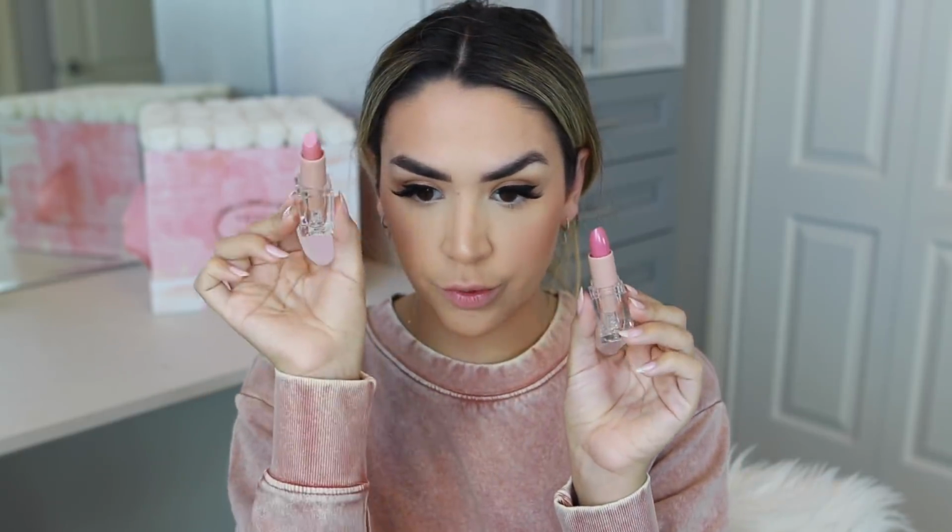Okay, I'm gonna finish this look up with lips. So I've actually tried a couple of the KKW Beauty lipsticks and I really like them. So when she came out with this new collection, I was like, okay, let me pick up a couple other things and a couple of things from this collection. So I got shade 2 and 1. 1 is more of a rosy and 2 is more of a fuchsia pink. So I think I'm gonna go with the rosy to match my sweater and I think it'll complement the eyes better.